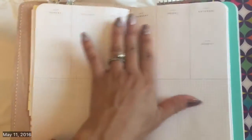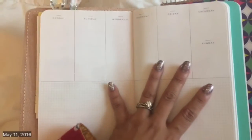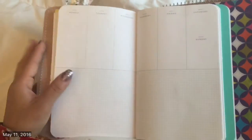And then the grid at the bottom is really great for you to sketch out notes and things to go along with project planning at the top. That would be requiring maybe some more linear movement, just left to right. So this is pretty thick. There's a lot of pages.